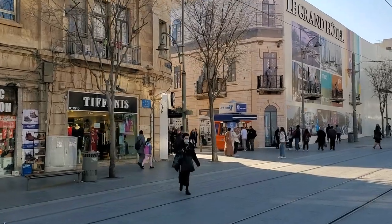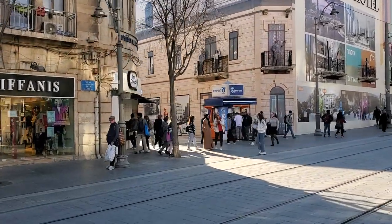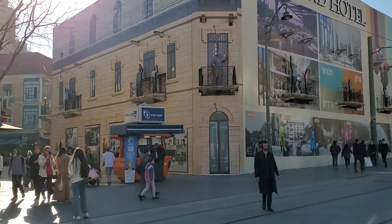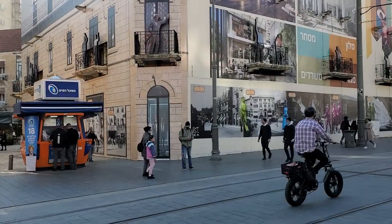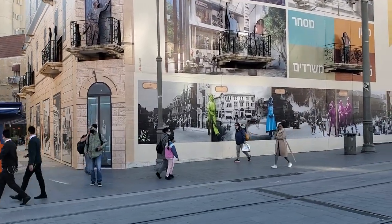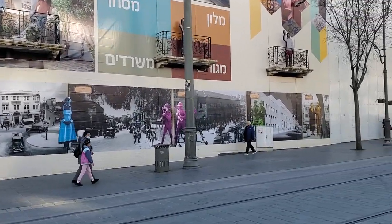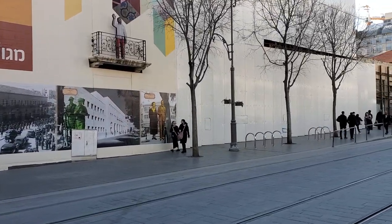The boarded up building in front of us is an old building from the beginning of the 20th century that is being preserved, and a new building is being built in its place while the old building is being preserved. So the outer shell of the old building will remain in the new building. And on the way we can see other buildings that have already been reconstructed.